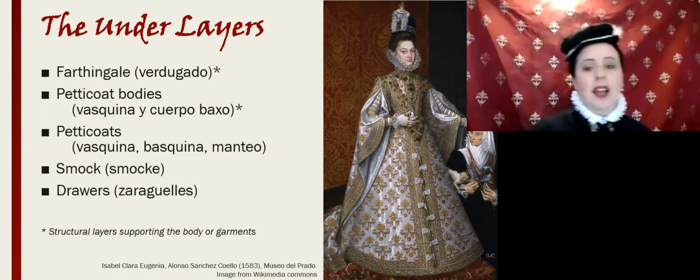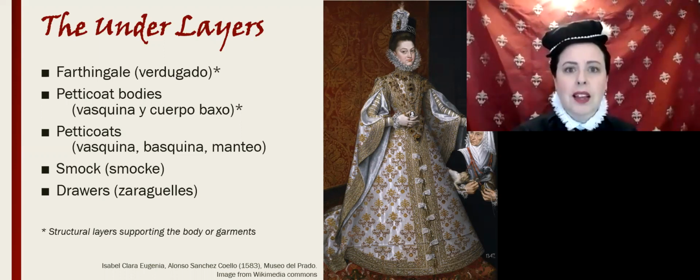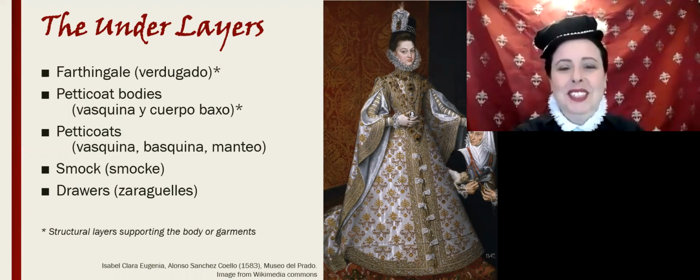Cool. As a passing observation, I know Eleanor of Toledo, in the listings of what she owned, had a pair of red taffeta drawers. Ooh, how scandalous. And somebody has asked, Portia from Lochac has asked, how do you cope with the heat with all these layers?